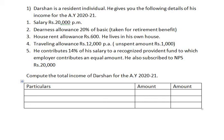Hello everyone, this is class 47 on subject income tax 2. In today's class we are going to solve one question on assessment of individual, and the question is, Darshan is a resident individual. He gives you the following details for his income for the assessment year 2021.